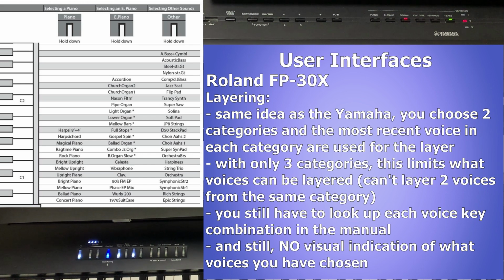But what if I want something different? I'm going to have to look up the key combination again for each voice that I want in the manual and select them individually, then press the 2 category buttons together. So for example, if I wanted to layer that ragtime piano with a pad, then I would need to hold down other, then look up in the manual what is the correct key for a pad, and that's A#1. So I would press that. And then now I press the 2 buttons again, and now I should get a ragtime piano over a pad.